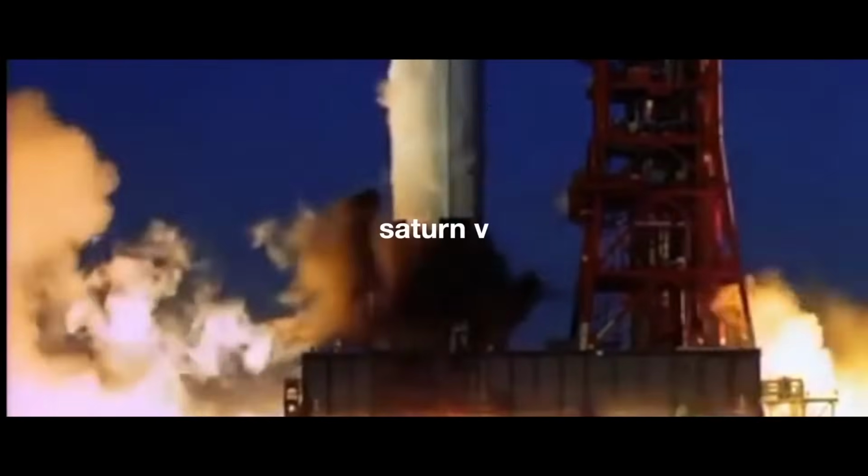Such indistinguishable progress just goes to show how stagnated space exploration has been lately and how the public hasn't really cared enough to stay in the loop. The Saturn V, the rocket that took man to the moon, is, at the time of writing, still the most powerful operational rocket in the world, and it's been almost 50 years since its final flight.